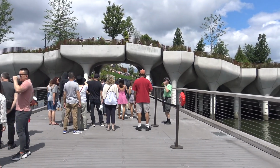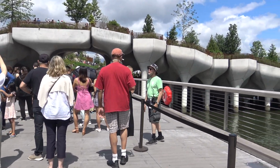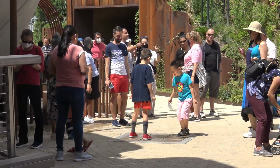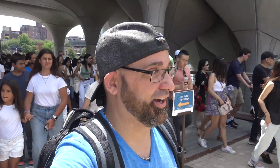All right, as we're approaching, you guys are gonna see these concrete-shaped tulip things. This is actually how these are constructed. Really super awesome. All right, guys, access granted. Wow, this is cool. First time on Little Island. This is definitely a New York City must-do. It's cool to have another thing to do here in New York City.